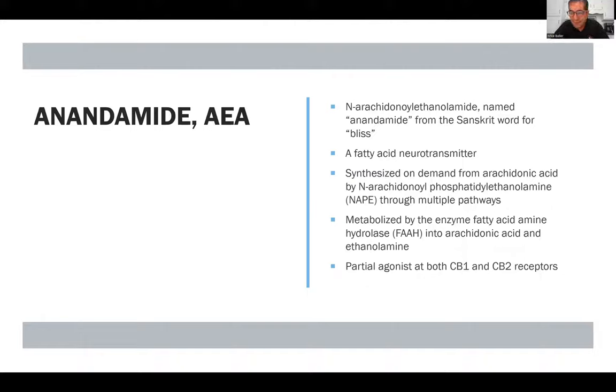Now the biggest interaction that I know of is warfarin. Warfarin is an anticoagulant. It is for somebody who has had a cardiovascular event and we're worried about clot formation. The INR, which is basically what we use to measure how much they are anticoagulated, will very likely increase. So we do have recommendations on how we want to initiate marijuana therapy in people like that.